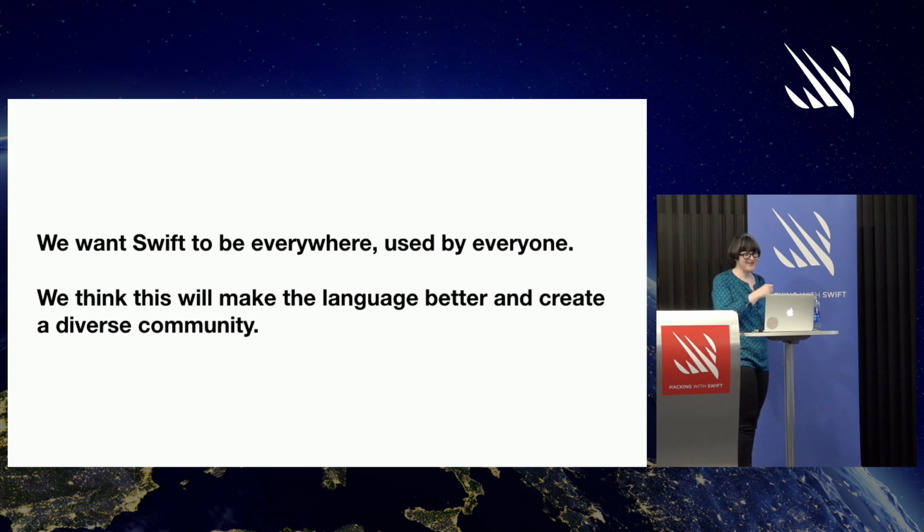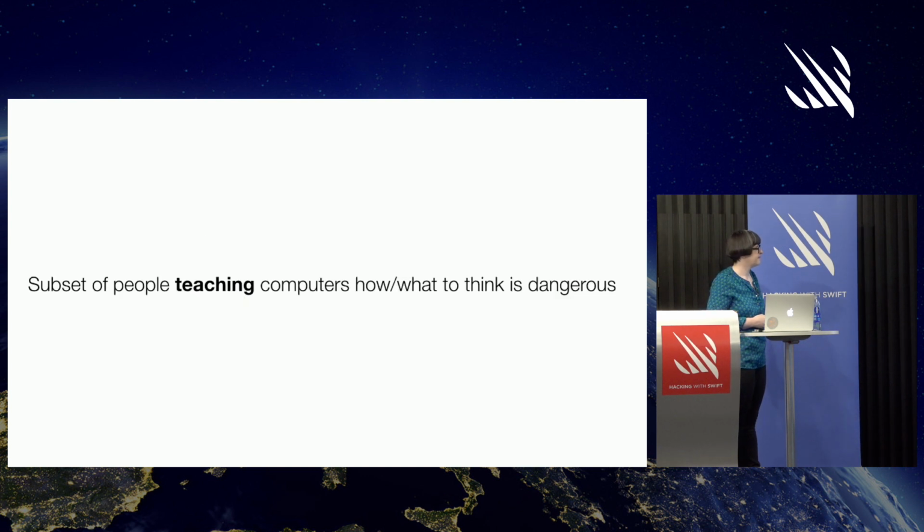You're all very excited, cool. But yeah, we want Swift to be everywhere and used by everyone. We don't just want these 200 people using it. We want more people using it. And the more people use it, the better the language will be and the more diverse our community will become. Because the world is full of many different types of people in many different types of situations.